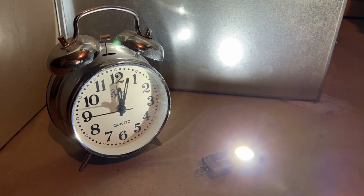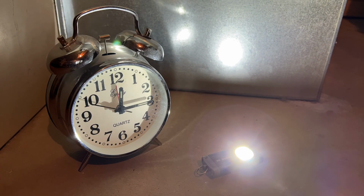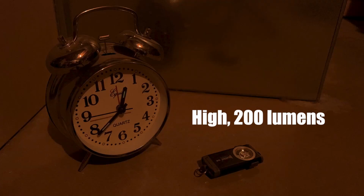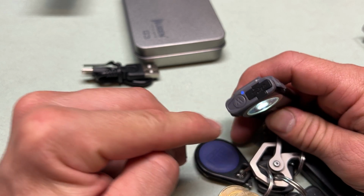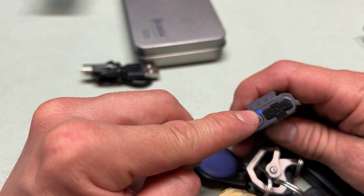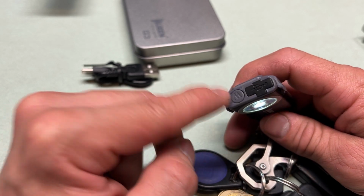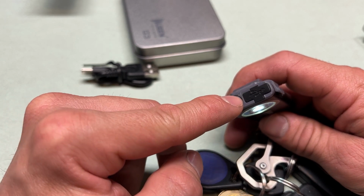On a fully charged battery, I timed how long it'll last, and it went over 35 minutes, so their rating system is definitely accurate. When you power on the light, you get an LED indicator for 5 seconds, and then it turns off, and this just kind of gives you an idea where the battery charge is.